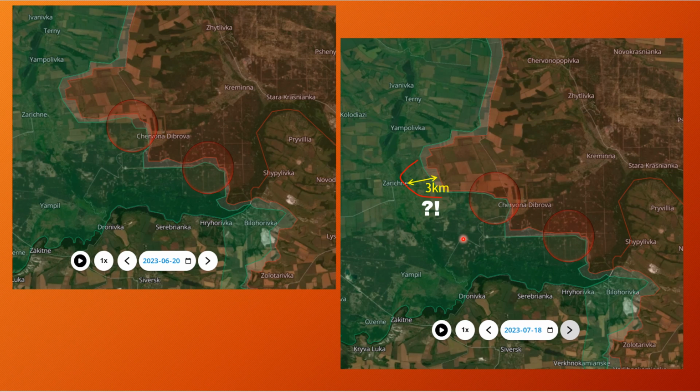Although there were a couple of reports that Russia had actually pushed all the way into Torske and Sarichin. Torske is a town right next to Sarichin here. Across the fields, it's not unthinkable. It's only 3 kilometers, so it's doable. But Russia has tried for a year to make it across the fields towards Sarichin, and the lines have been static. Nothing's been going on, and then all of a sudden they made it all the way up to Sarichin. I don't know. I doubt it. They might have made an attempt, maybe, but I don't think they made it all the way up there.